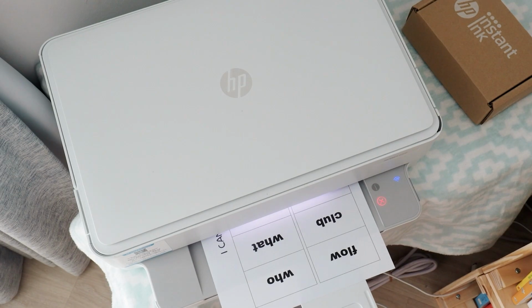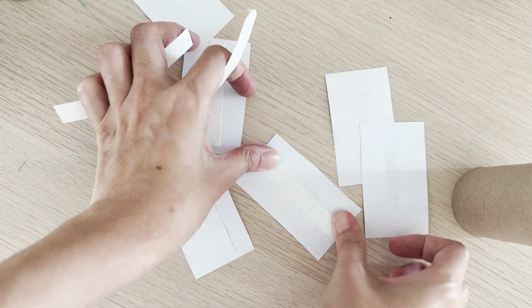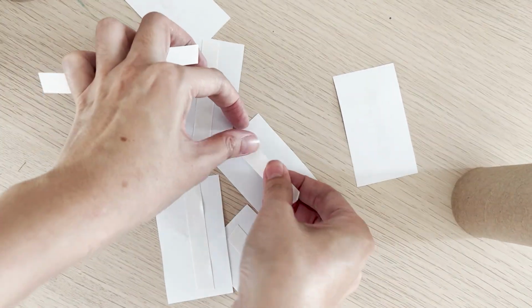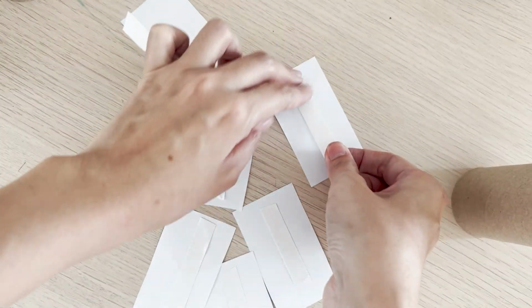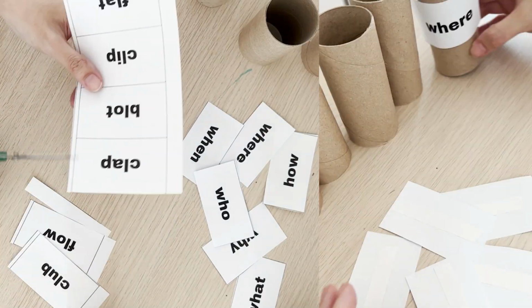If your child enjoys moving or toppling objects, this is the game for him. Game number 5, I Can Bowl and Read, is essentially a DIY bowling game with a little twist. We are going to add some words on the toilet paper rolls. You can paste the cutouts or simply write on them.